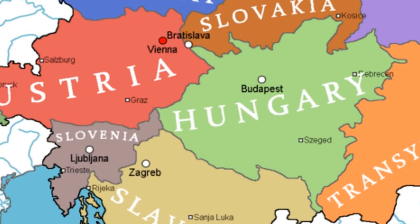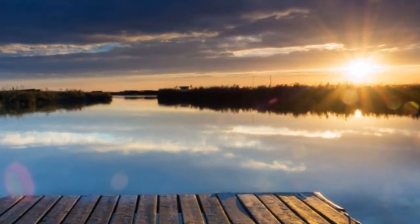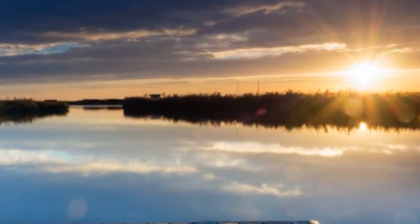So like I said, this one comes to us from Austria. Kind of borders right along the Austrian-Hungarian border. And it sits right along a lake called Lake Neusiedl, which kind of straddles the borders. Part of it's in Austria, part of it's in Hungary. And it's quite a few kilometers wide. However, it only measures about 3 meters in depth at its deepest point.